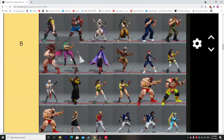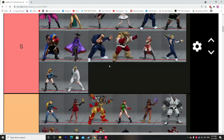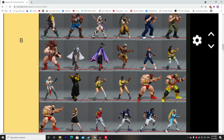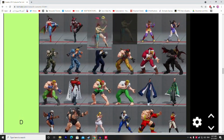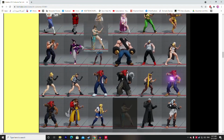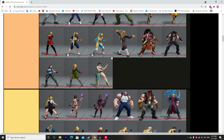Morrigan Chun-Li is S tier. This one is personal for me, so I'm gonna put it S tier. It's actually my favorite costume in the game. Go figure. And I do like this swimsuit a lot. It grew on me. I didn't used to love it that much, but it grew a lot on me, so I'm gonna give it an A.